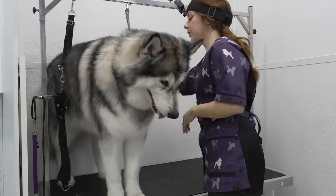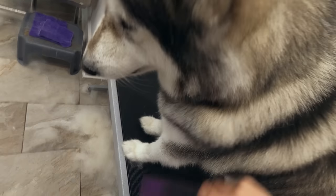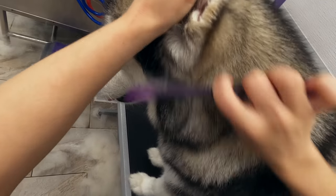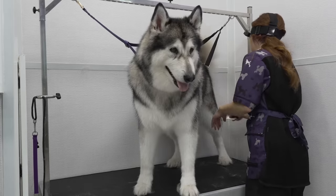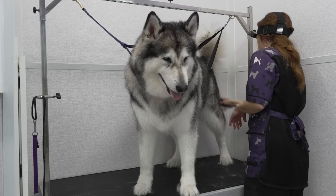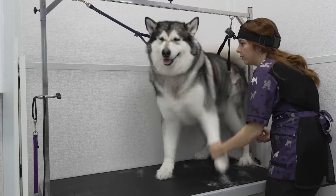Good girl. Gonna go through her with the metal comb. Good girl. No, no, no. No, don't bite.